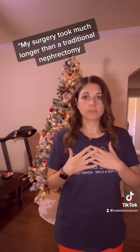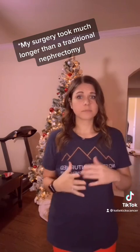How long does it take? Procedures can vary widely depending on what procedure you're having done, if you're having a partial or a full nephrectomy, if you're open or laparoscopic, which means basically a large incision or little small ones. My personal surgery was about 6 hours. My surgery was open, which basically means they cut you open in order to do the procedure.